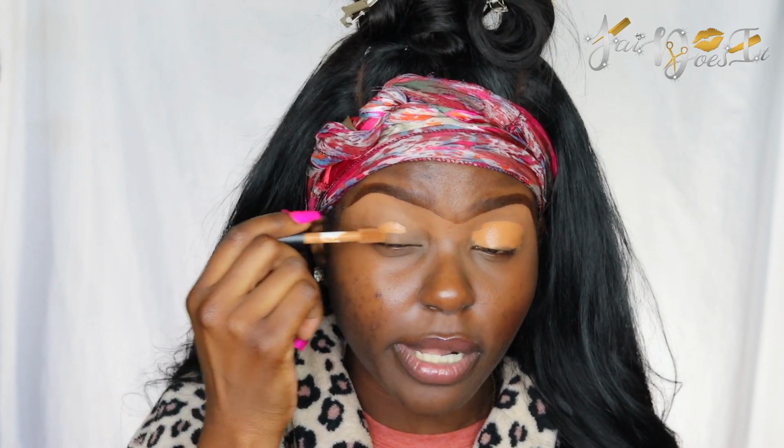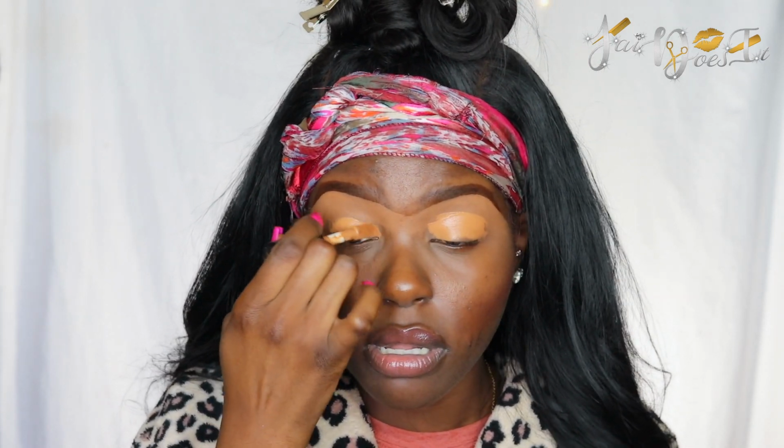So now that that's done, I'm going to go back in with the same concealer and I'm going to apply it all over my eyelid, and use this as my eyeshadow base. Hopefully this is going to work out and not end up like the Say So video.